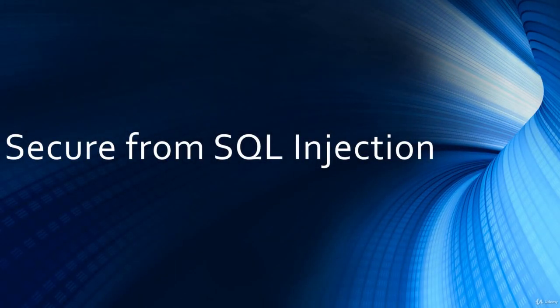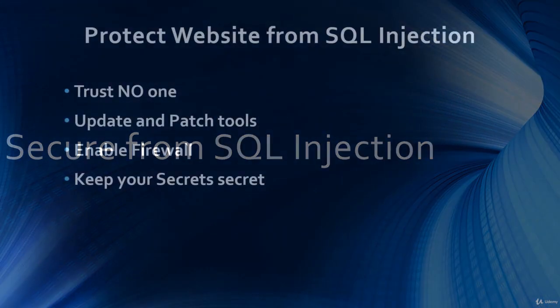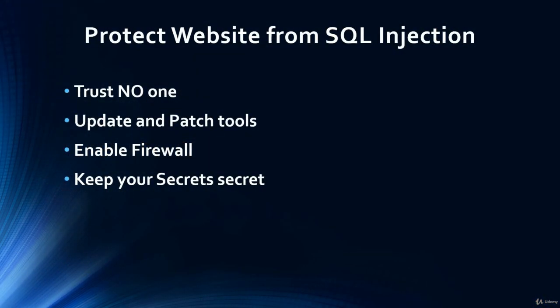Fortunately, there are ways to protect your website from SQL injection attacks. Trust no one. Assume that all user-submitted data is dangerous, so use input validation to ensure that no dangerous characters are passed to a SQL query. For example, an email address should be filtered to allow only the characters allowed in an email address.